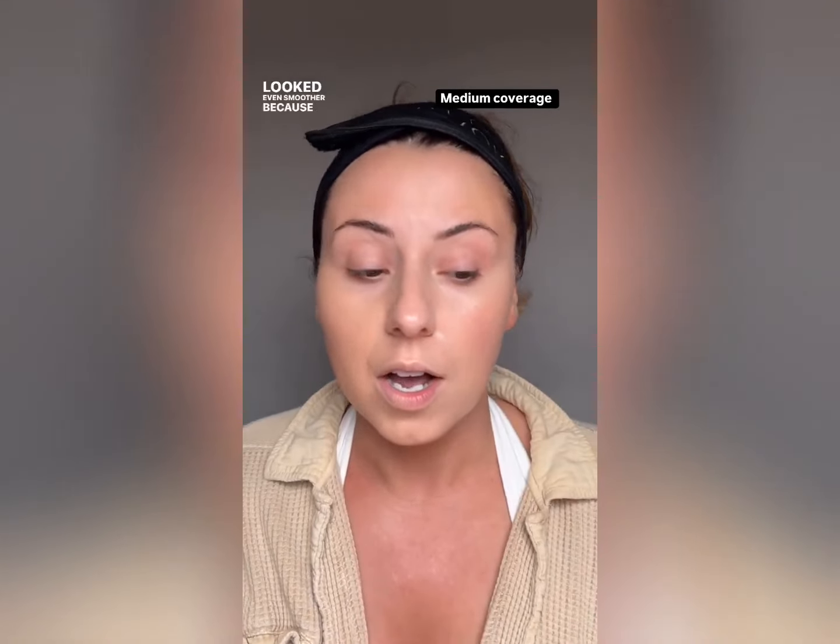I don't want to feel it on my skin. I was that way, but I would have used less and it could have looked even smoother, because I was taking the light coverage foundation and building and building, and I was putting on so much product. When I did one pump, I still have a bunch left, and we have way more coverage on this side. It's just something to think about.